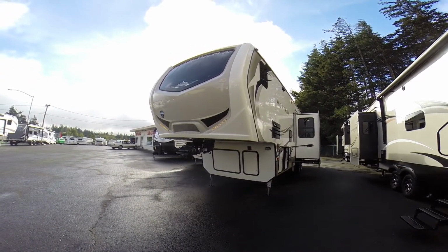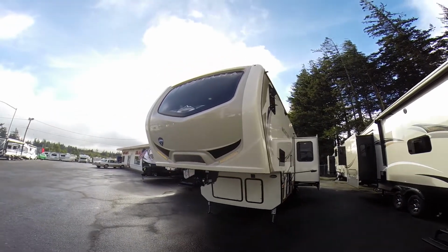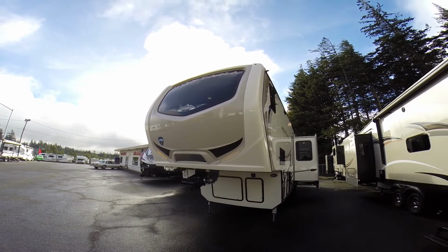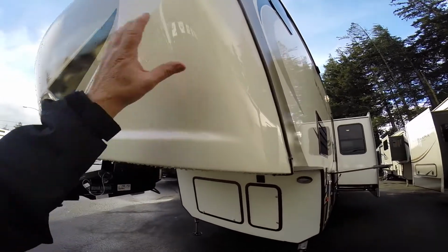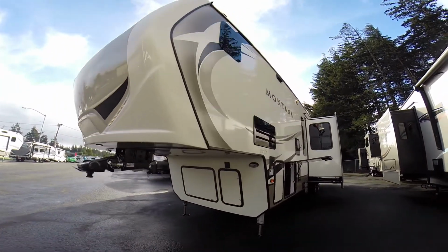This is model 3820FK. That stands for front kitchen. And yes, that is a window on the front with solar-resistant graphics and LED lights surrounding the cap here. This is a fiberglass cap. The sidewalls are 2-inch thick, aluminum frame construction, 4-season insulation.